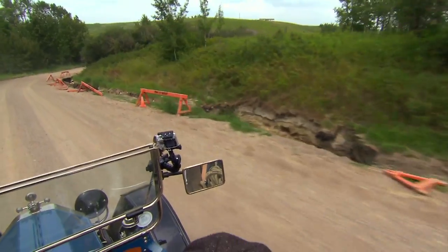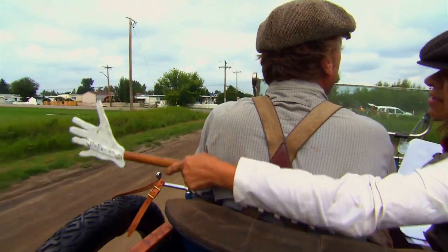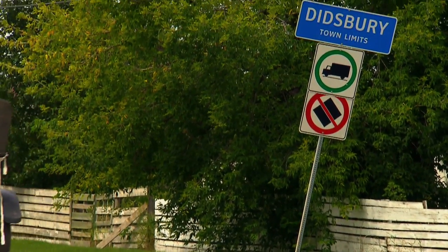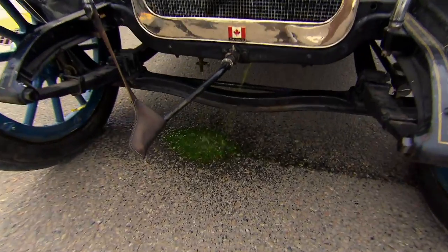It was all washed out here last time we were here. Get our hand out, make a turn. Okay, I can do that. I don't stop. The first town to stop is Didsbury. And when you're driving 100-year-old vehicles, that sometimes means maintenance. You're pissing water, oh well.